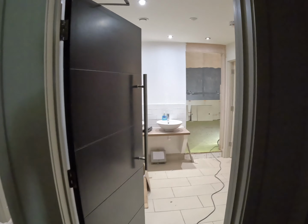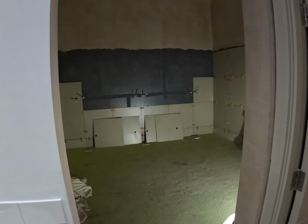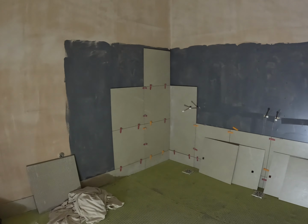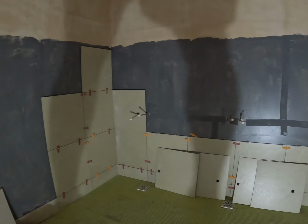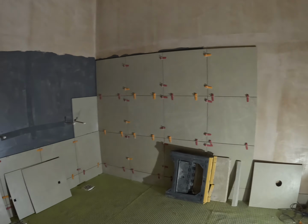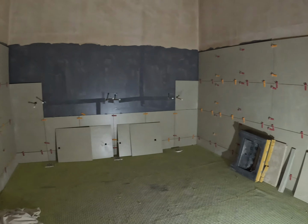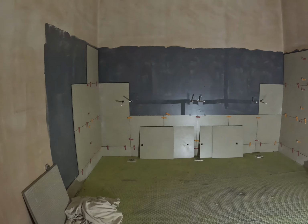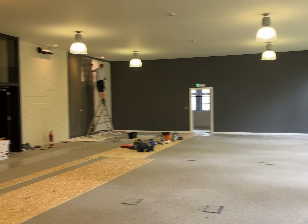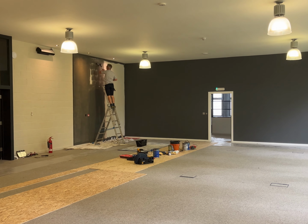Okay, let me just show you a little bit of progress from today in the female toilets and changing room. So if you just step in here, check that out. Tiles are going up. Kev, the absolute legend, Kevin Birch, tiling. Started off in the females. Look at that, absolutely fantastic. A little bit more on our feature wall or feature corner, from a painter and decorator, Phil.